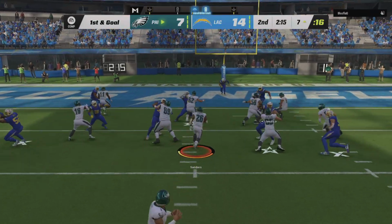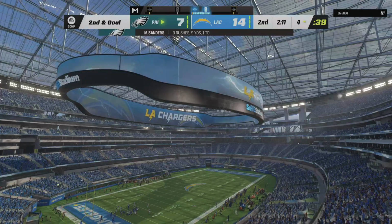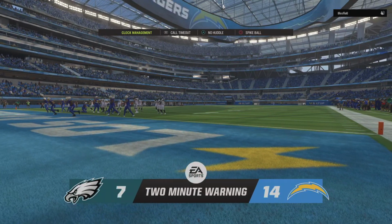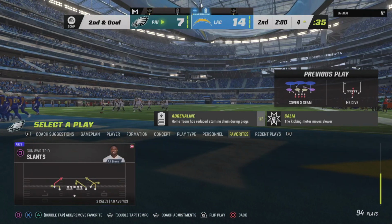It's 1st and goal. They'll run with Sanders up the middle. They'll get this halfway home from the 8 to the 4 on a gain of 4. It'll be a pickup of 4, and it brings up 2nd and goal. We've hit the 2-minute mark in the 2nd quarter. 14 to 7.